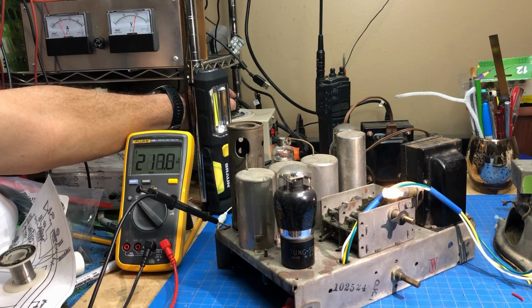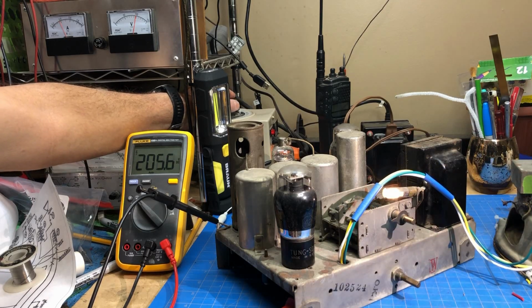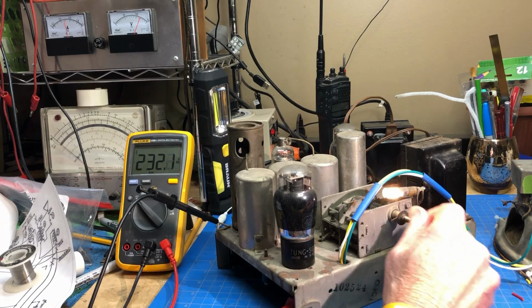Starting to get a buzz. Not me, but the radio. There's 400 milliamps. Let's go on up. Everything's looking pretty good. All right, there is 120 volts. We're sitting at 235 volts DC on the plate of the output tube. That sounds about right, and that's 500 milliamps. That's roughly what the 80 did.